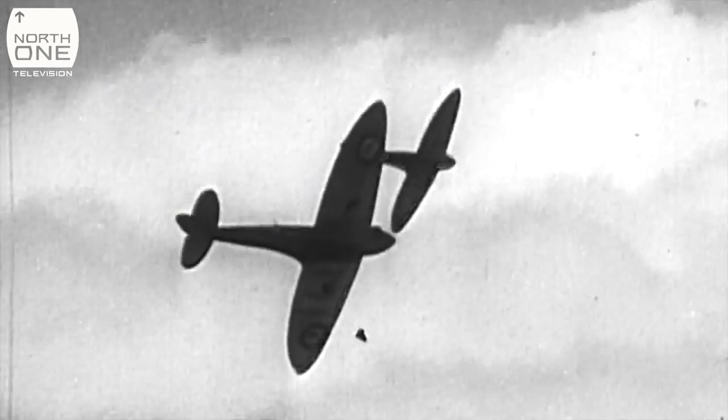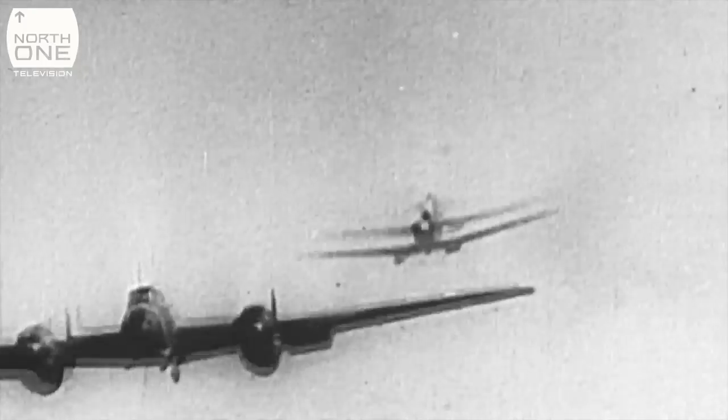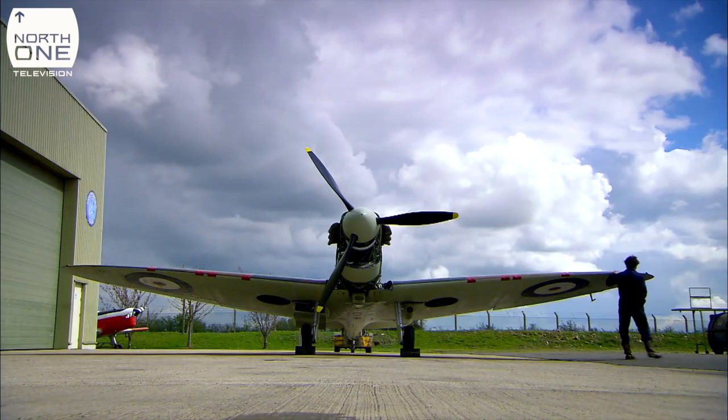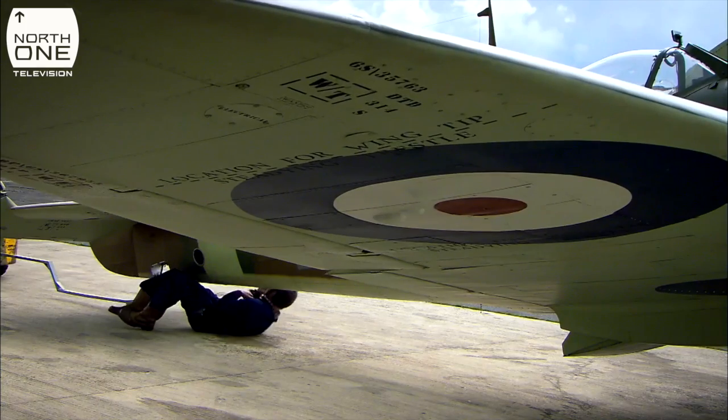This was the aircraft that gave the country its finest hour. Victory in the Battle of Britain, when Germany was just 2 days away from invading. I mean, it is a bold statement, isn't it? But if it weren't for them, we wouldn't be here now, and I think it's right, isn't it? Well, we might be eating bratwurst.